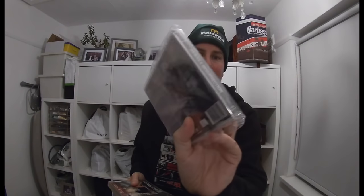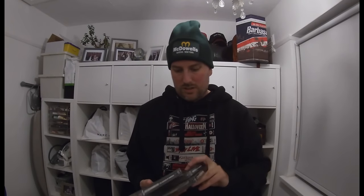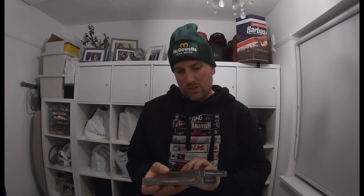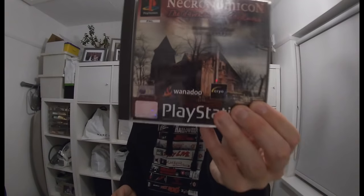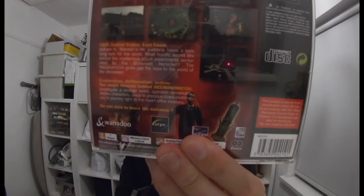But yeah, Dracula, and again, this is the kind of price that some of the desirable games were going for on other stalls. Dracula 2. I wanted both of those, double discs. The Daughter of Darkness, I've wanted this for a little while. You do see it sometimes pop up on eBay, but I've wanted this for a long time. Again, double disc.